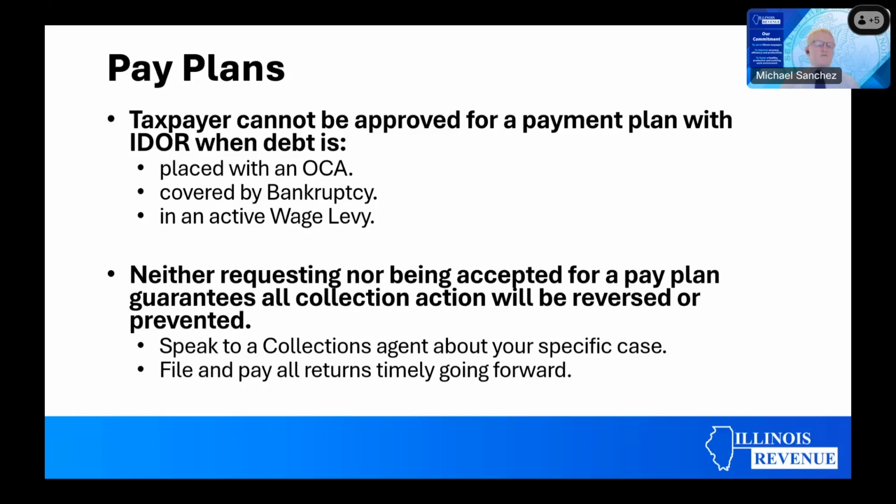Incurring additional debt or failing to file a tax return will default and close out your payment plan. So part of that agreement to get on a payment plan is that you will continue to file and pay current debt on time and not fall further into delinquency. So do keep that in mind when you get on a payment plan, and the amount that you or your client are trying to propose, that amount needs to consider paying all of your current taxes on time as well. Next.